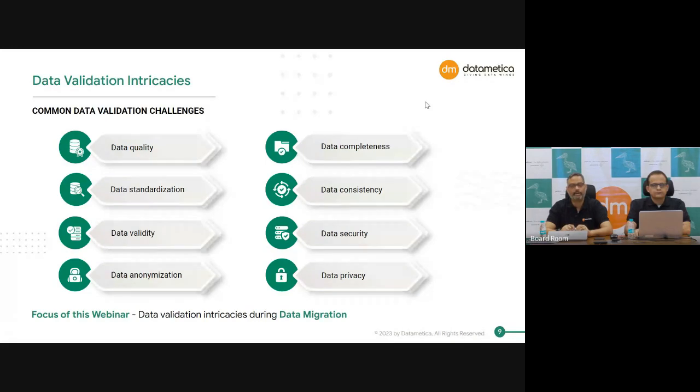In this webinar, we're going to focus on data migration, validation in data migration programs, and challenges. How do we equip ourselves to solve them? What kind of automation can we bring in, and some real world examples.